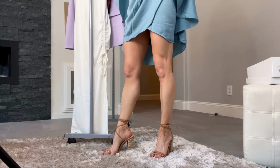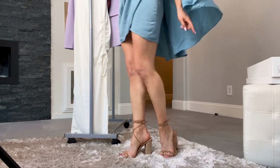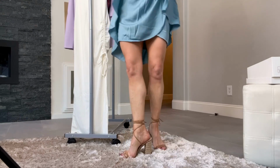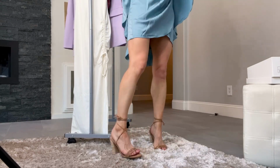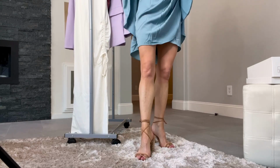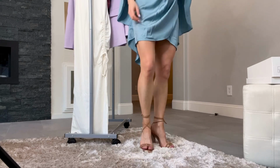Okay, so I've tied them two different ways to see which would work the best. This way does not work at all. You've got no support whatsoever. So you're going to have to tie them around the front that way. And then I think they're quite a cute sandal. I like that the strap is so delicate so it doesn't cut you off at the ankle so much. And that heel feels really sturdy on them.